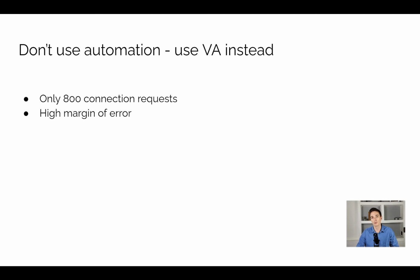Before, you were able to send a ton of connection requests, and some of the people you were sending them to automatically didn't fall into your ideal customer profile, your ICP. But because there were so many, it didn't really matter. Now the price, quote unquote, for every lead has gone up. You have about 3 times less now, and you can't really afford to lose those. So the margin of error is pretty high for automation tools, no matter what you do with them.